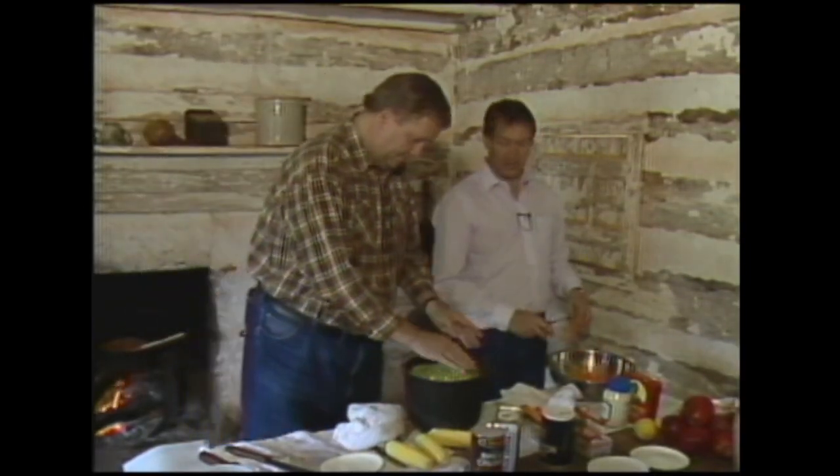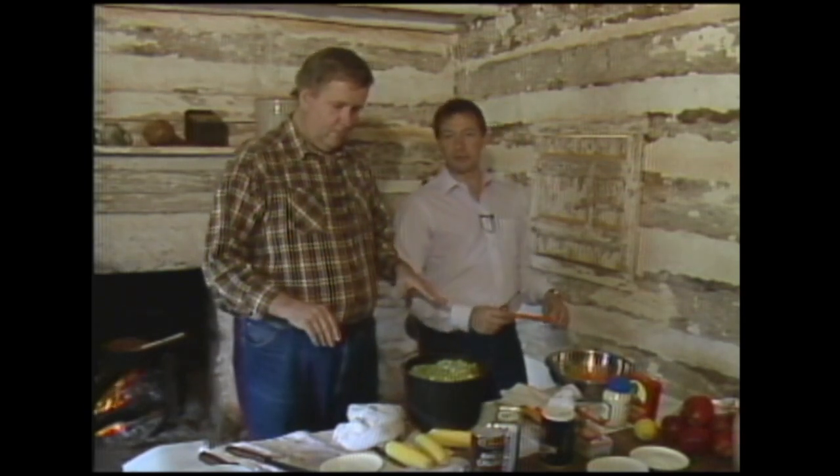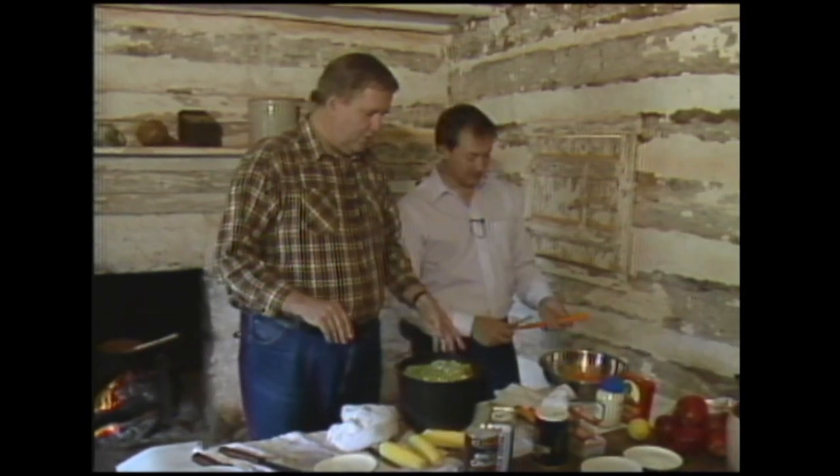I just know there's going to be a lot of tourists come by here later on, wanting to know what all these butter beans and carrots are doing all over the floor. Oh, sure, this building. Sure.